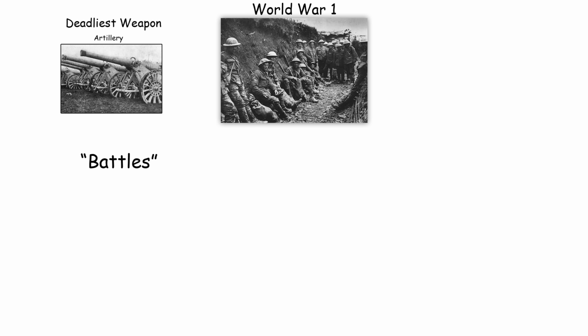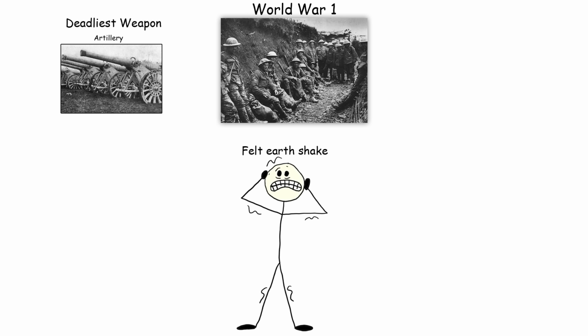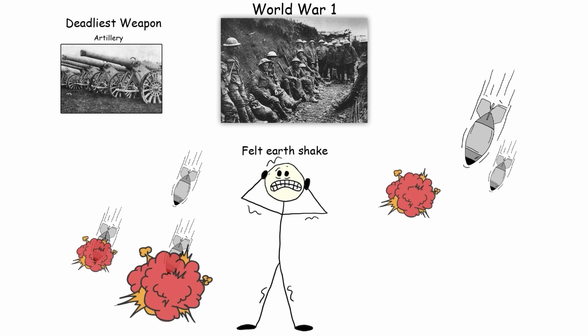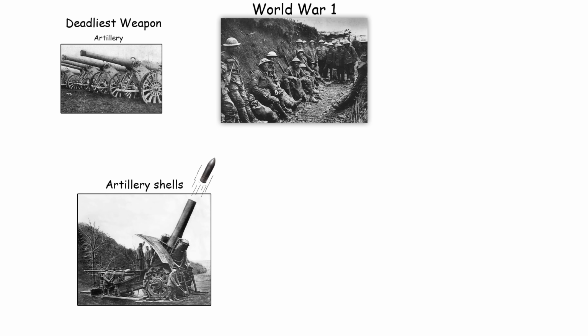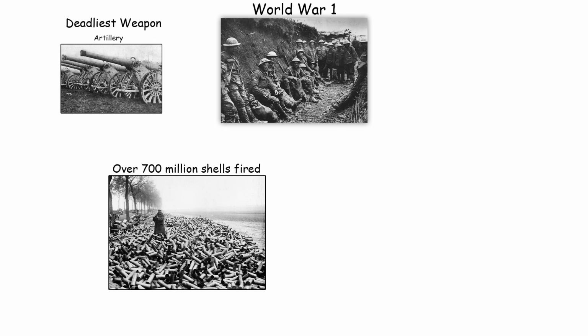In some battles, like Verdun or the Somme, soldiers never even saw their enemy, only felt the earth shake as shells exploded all around them. Artillery shells were responsible for approximately 60 to 75% of battlefield casualties. Over 700 million shells were fired during the war.